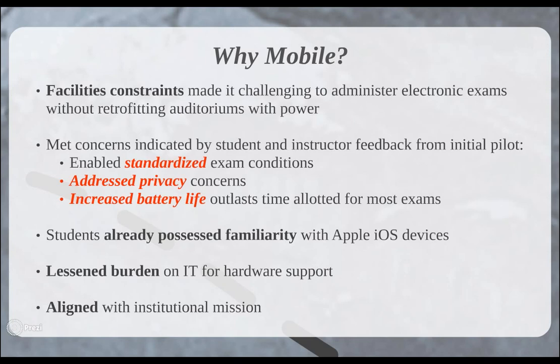And then the last point was, not every student has a new laptop. Some students come with older equipment, so batteries were potentially an issue. If we weren't able to provide each student with access to power on top of optimal battery life, that made the test-taking experience for some a little bit more stressful than it really needed to be.